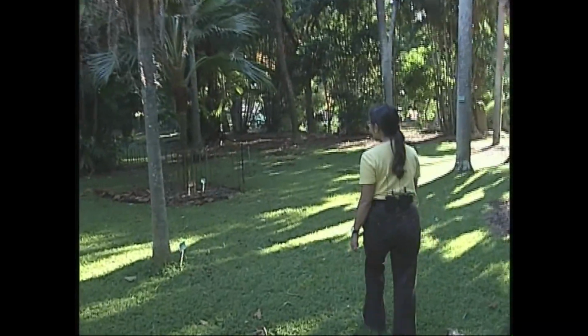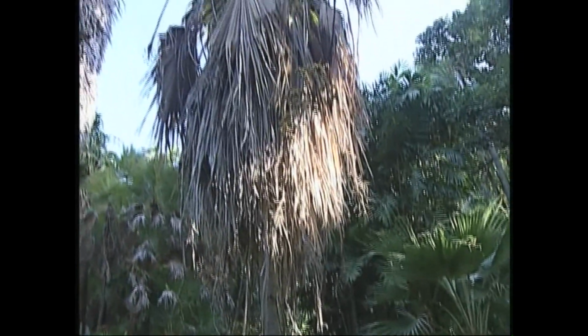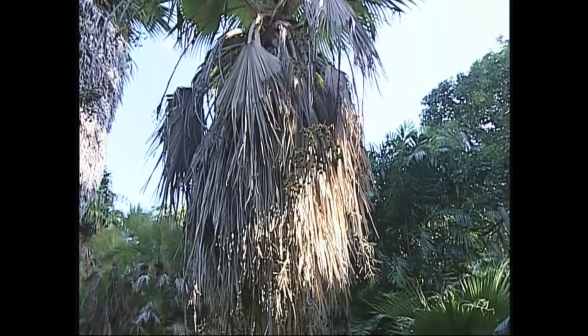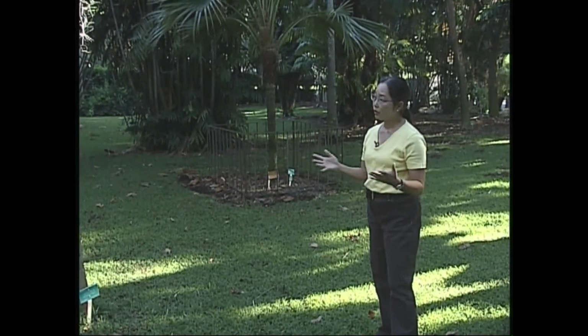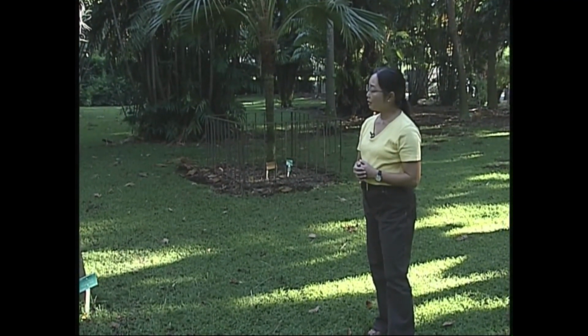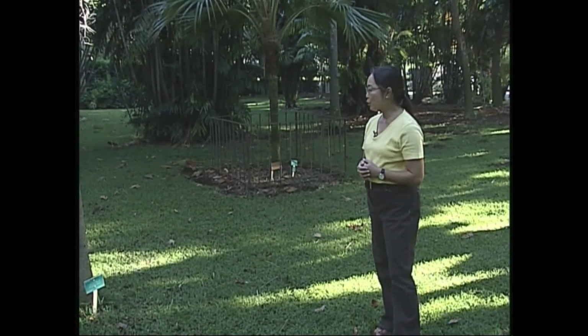And here we have a plant called a loulu. This is a native genus of palms to Hawaii. This is the only native palm genus in Hawaii. There are quite a few species, but they're getting less and less prolific, or less and less noticed, because probably they have an enemy that has come to Hawaii also.